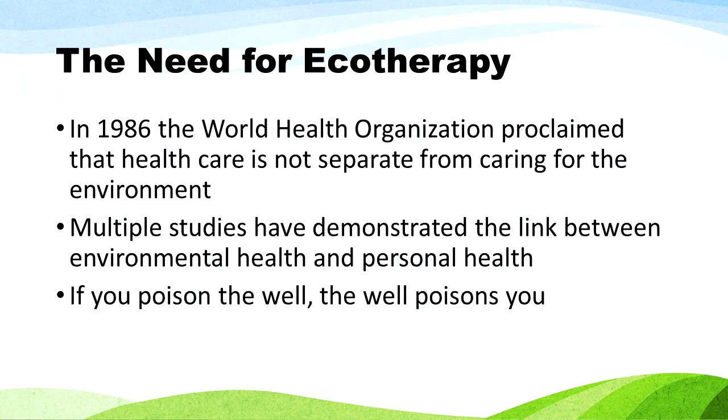And multiple studies have demonstrated the link between environmental health and personal health. The more polluted your environment is, the more disorganized, chaotic your environment is, the more out of touch with the natural world your environment is, the more likely you are to have difficulties in physical health and in mental health for yourself. In short, if you poison the well, then the well poisons you when you drink the water.